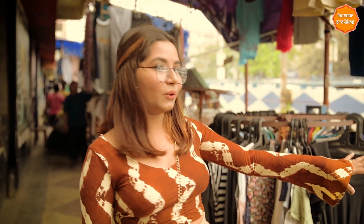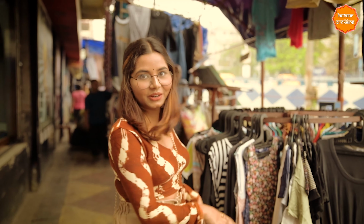That is on the main road, arranged one after another. And as you can see today, naturally there is a lot of crowd, and it is one of the busiest markets of Kolkata.